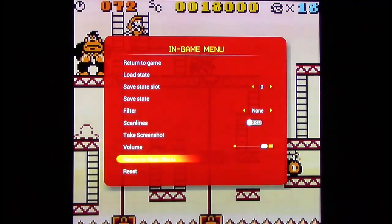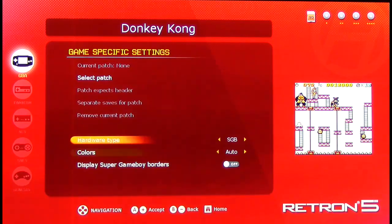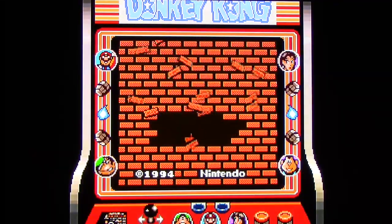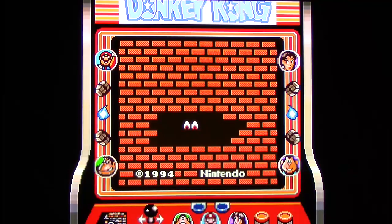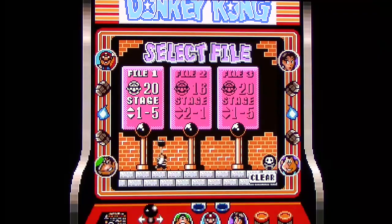The other thing I'm going to do is go back to the main menu here and go to Game Specific Settings and turn the borders on. Now this is something that the 2.0 firmware adds that's pretty neat. You can turn on the original Super Game Boy borders and make the Game Boy screen a bit zoomed out, I should say. This would basically emulate the look if you were using a real Super Game Boy.